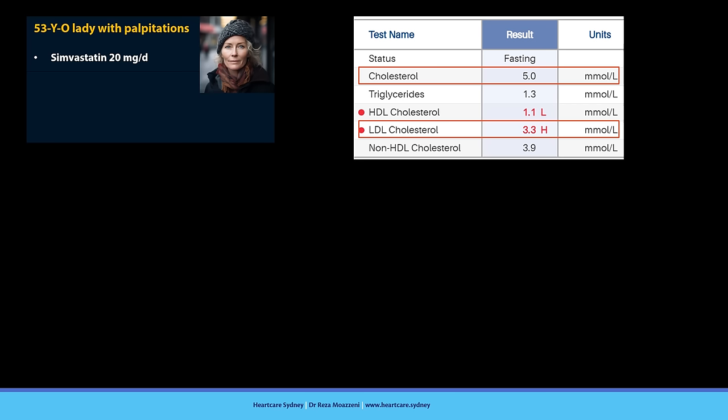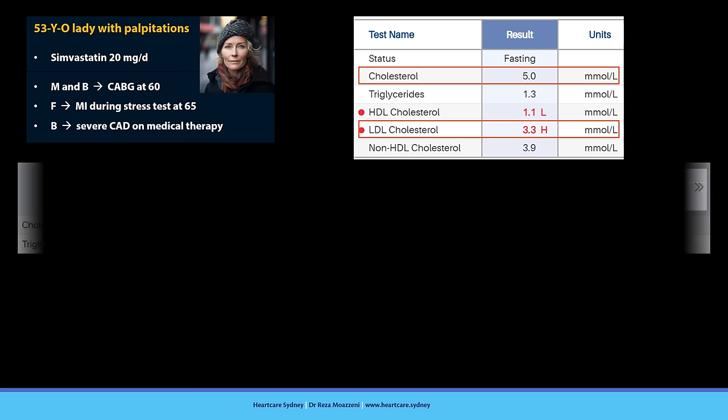At first glance, these figures might seem acceptable, but they don't paint the whole picture. Firstly, we should ask ourselves why she was prescribed a statin 15 years ago. A look into her family history reveals a concerning pattern. Her mother and one brother had bypass surgery at 60. Her father suffered a heart attack at 65 during a stress test, and her younger brother has severe coronary disease at 50 under medical treatment. Now, the scenario is changing. Here, we look at her past blood tests.